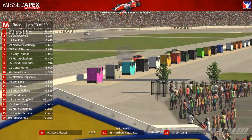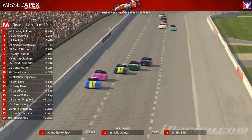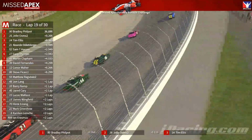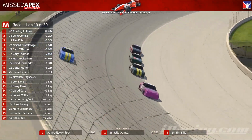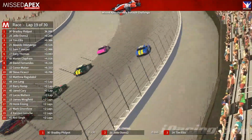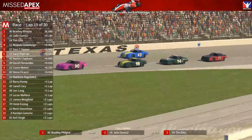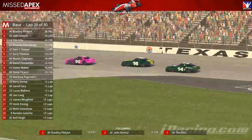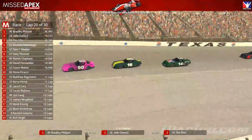Yeah, there's a big gap now between this top 5, 4. Yeah, because the front of the pack is a back marker, so it is 4 for the lead now, and then about 2.5 seconds to the chasing pack. Yeah, that's Stephen Taylor, who's 2 laps down. He's just blended out wide and has let the leading pack through. So it's Philpott, Ooms, Ellis, and Dobertsberger going for this one.